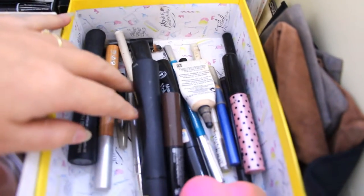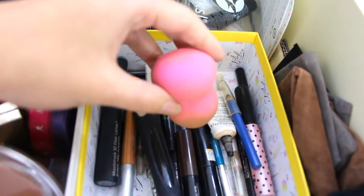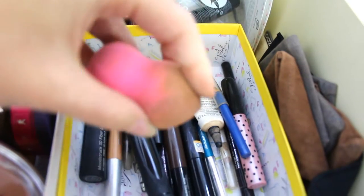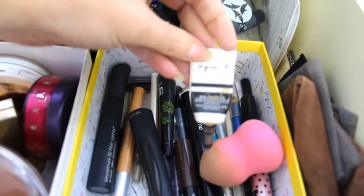Here, I only put some mascaras, some pencils, eyeliners. Here is a cheap beauty blender, which is awful. It wasn't worth it. It was really cheap, but it doesn't work like a beauty blender, so I really have to buy one, because it doesn't work. So I have a few pencils and a base for my eyeshadow.